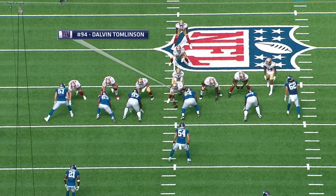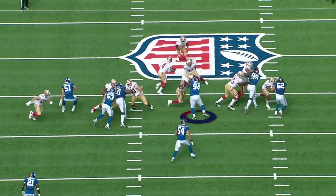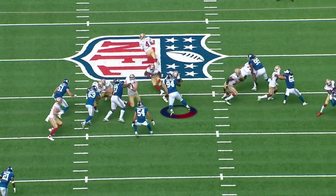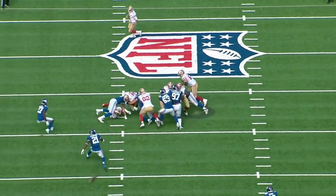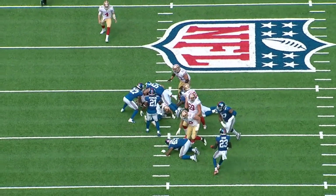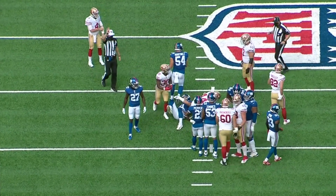When the ball is snapped, if you freeze it, you'll see that the center is able to snap the football and get his head across Tomlinson's face. But Tomlinson has that left foot planted in the ground, and he's able to bench press and turn the center to make that running back have to cut back a little bit more quickly. Tomlinson could come off the block, get back on the ground and get in on that tackle. So to get penetration and make a running back make a decision is so important.